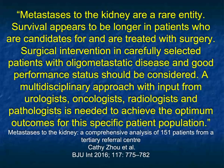Now, the last thing I'll mention is metastasis. Metastases to the kidney are not that uncommon, and we often don't think about them.